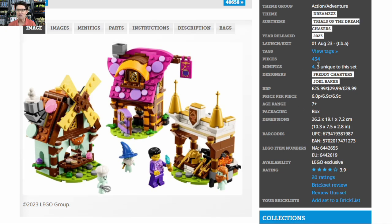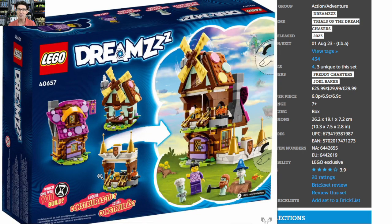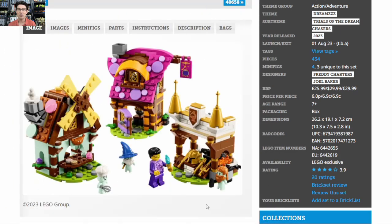Look at this build. It's 434 pieces for $30. So much color, so much variety. Let's go to some of the other images. And as we know with the Dreamzzz line, you build a base model and then you can build in one of two directions. So the other model looks fantastic. Certainly my impression is this is a really good value with a lot of color and a lot of playability, nice little builds. I want to build one myself even. I like it so much.